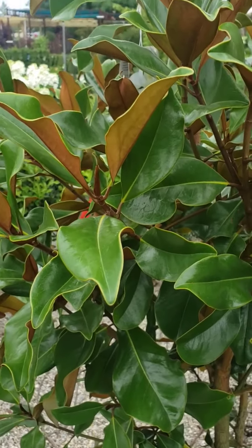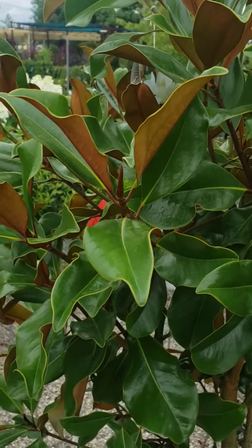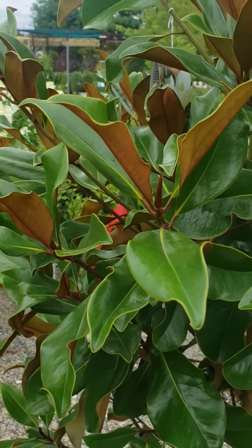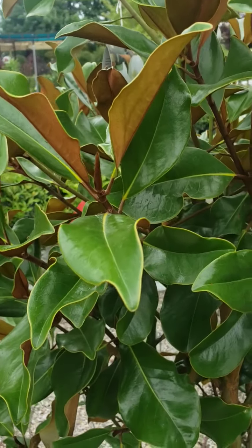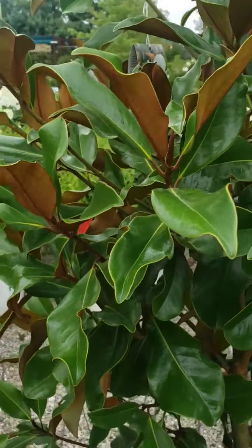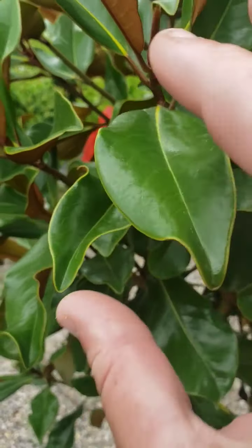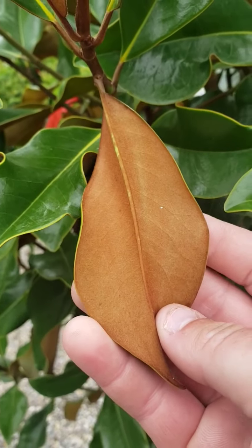What we have here is a Bracken's Brown Beauty Southern Magnolia. A southern magnolia that grows a whole zone north of the regular southern magnolia. Instead of just being zone 6 to 10 or 6 to 9, it is zone 5 to 9. It's hardy to minus 20 degrees, broadleaf evergreen. It's also bred for its deeper cinnamon brown undersides.